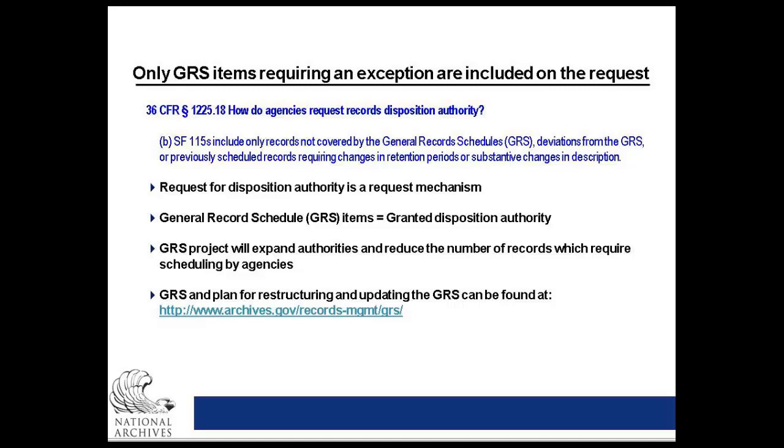So the first item is that only general record schedule items, which we refer to the general record schedule as GRS, that require an exemption are included on the request. So basically, the SF-115, which is what is referenced in the code, which is a request for disposition authority, is a requesting mechanism.